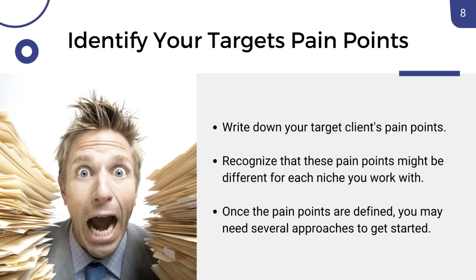Yeah, and I think that is an important element of this, because that's why storytelling is so important.